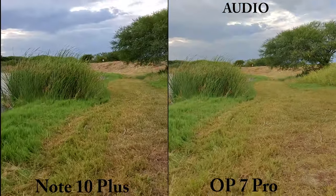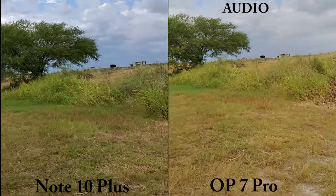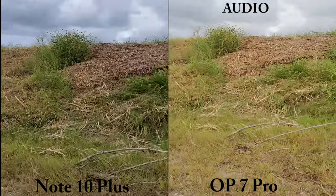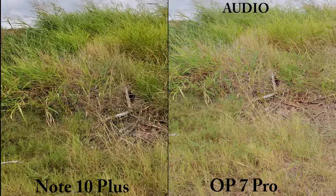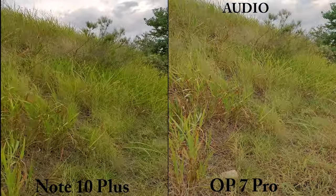I think the OnePlus 7 Pro is really a great phone. But I'm liking the Note 10 too. I like all kind of phones. But how do I look? There's no stabilization on either phone at 60 frames.